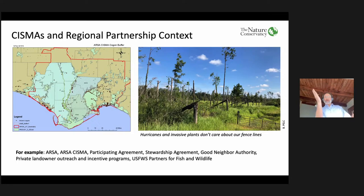This buffered hash marked area is the space between the Ochlockonee River and the Apalachicola River, half of which is occupied by conservation land. So it's fairly reasonable to assume that those cogon patches are known and being managed either by me on the National Forest or by Florida Forest Service at Tate's Hell. And then in the northern part that's not public conservation land, these are some pretty large agricultural properties. So we don't have a lot of small private land ownership situations. We have lots of large ones.